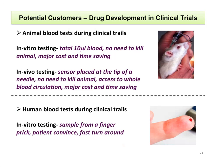especially if you are doing very advanced studies with genetically identical mice, for example, where each mouse can cost tens of thousands of dollars. So considering how many mice you need to study, it's a lot of cost. Using our in vitro settings, you can draw only 10 microliters of blood without killing the mice, and this will bring you a major cost and time-saving advantage. Also, our sensor can be used for in vivo sensing. The sensor can be placed at the tip of a needle, and again, you don't need to kill the animal, and you can get access to the whole blood circulation. Again, major cost and time-saving advantages.